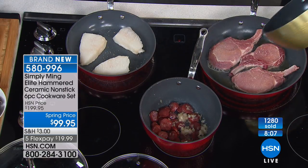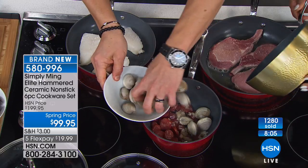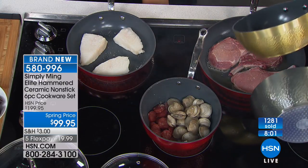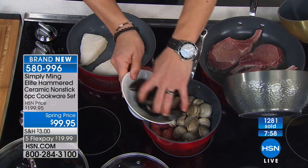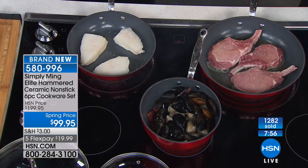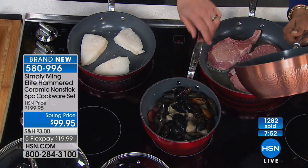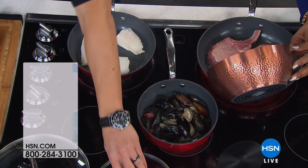I must talk about how beautiful they are, though, Chef. They are beautiful, too. I mean, this new hammer design is so elegant. I mean, this is something that's brand new, never been seen before. There's your pewter choice. I want to show you that copper. The red has been the number one bestseller. But look at how stunning that copper is.